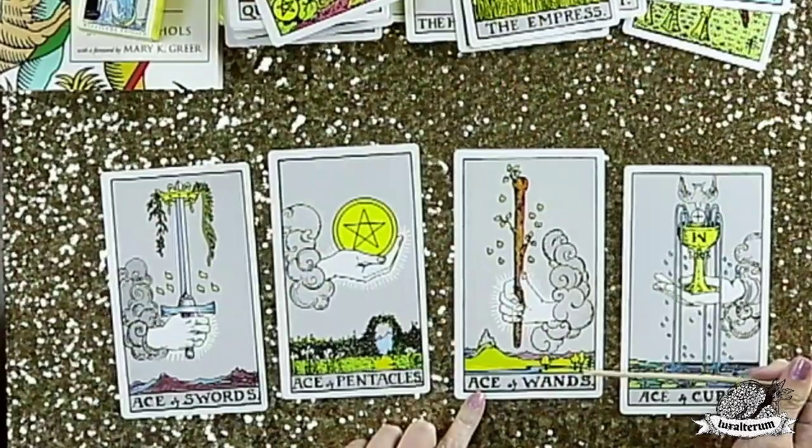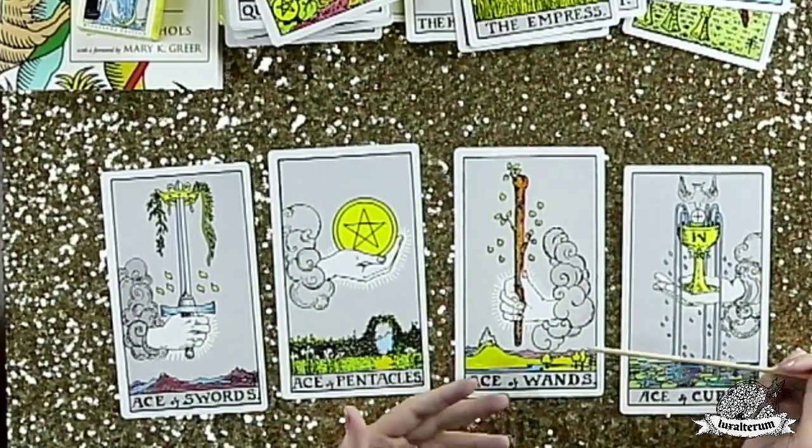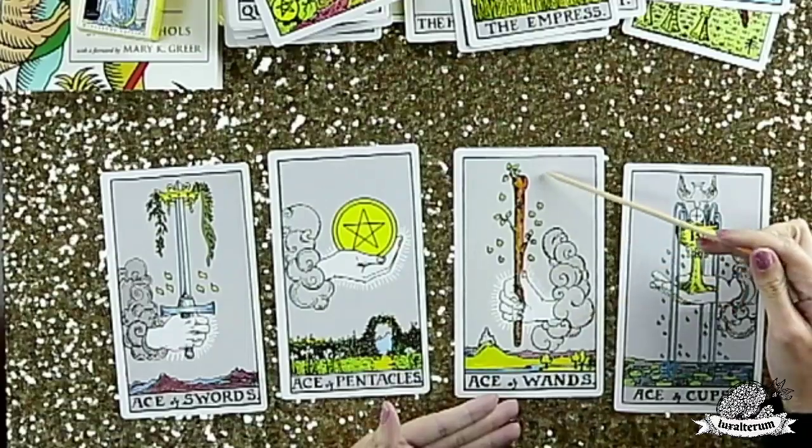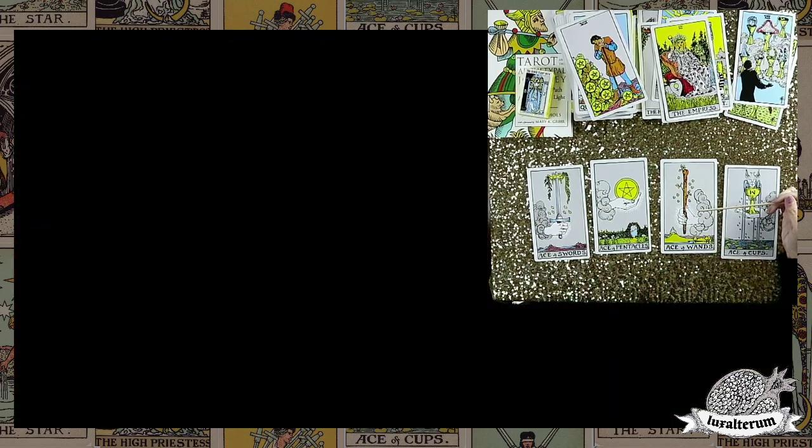Wands are really, I love wands. I think they're very cool. A wand is representative, you can tell here, of fire. That's the element that goes with wands. And the thing about wands is they deal with the intuition and the spirit. So you can think of fire, spirit, spark, the thing that pushes you and motivates you.